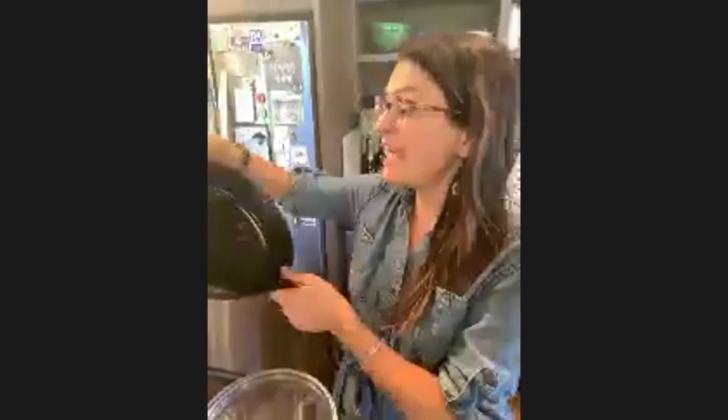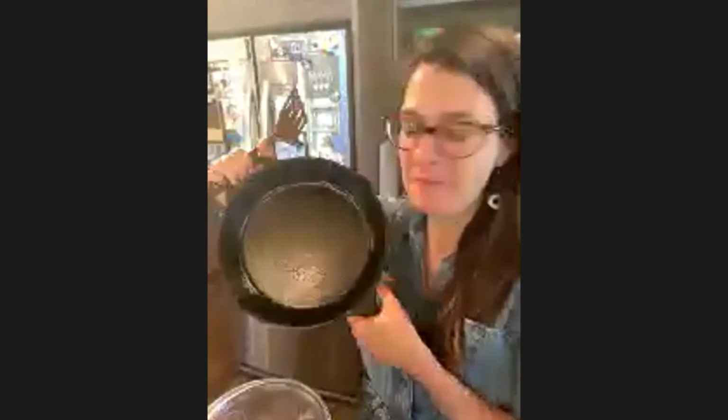Caring for it, you don't soak it in the sink. You don't put it in the dishwasher. Iron and water creates rust. There's a fun science experiment for you all, or not so fun if it's your favorite cooking pan and somebody who doesn't know how to treat it puts it in the sink.